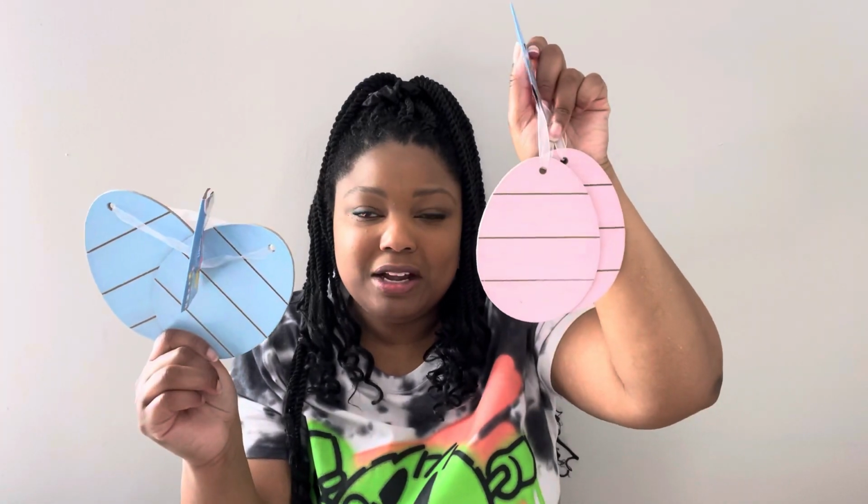They have blue, well I got blue, but they have yellow and purple, but I just got blue and pink because I just like these 2 colors together. Next I have these Styrofoam eggs, and there's 6 of them in the pack, and they're a pretty good size. They're like a medium size, so these are really good crafting possibilities.